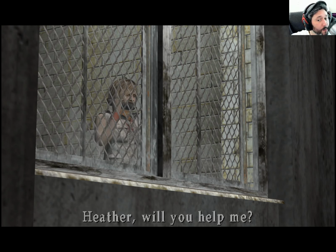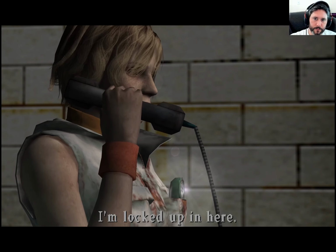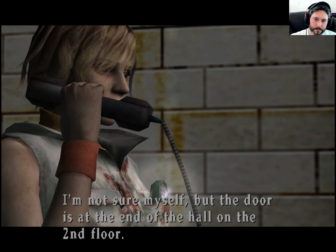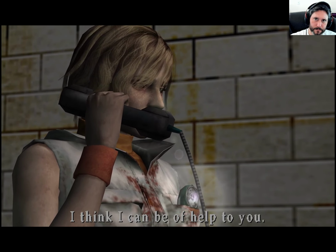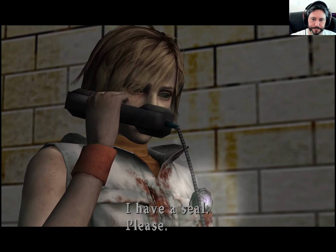Heather, will you help me? Help you? I'm locked up in here. And I must stop Claudia. Where are you now? I'm not sure myself, but the door is at the end of the hall on the second floor. I think I can be of help to you. He's here? I have a seal. Why would he think that Claudia's here?